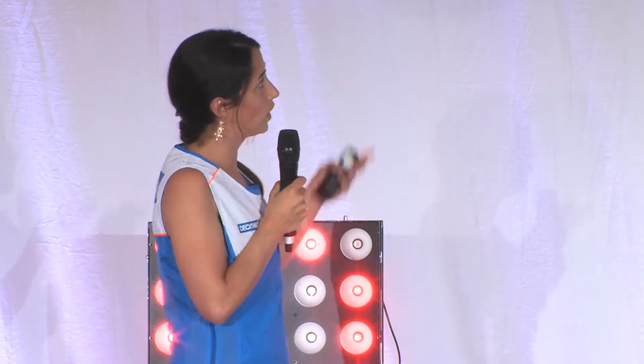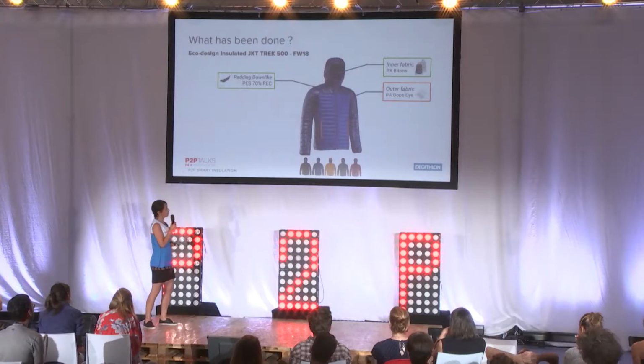Now, I don't know if you know what dope dyeing is. I'm not going to explain it straight away because it would take such a long time. But if you've got any questions, don't hesitate to come and see me afterwards in the break. What you have to remember is that the outer fabric is going to be dope dyed, so it will be plain like a traditional fabric. The customers won't know any difference, but it'll be a cleaner type of dyeing.